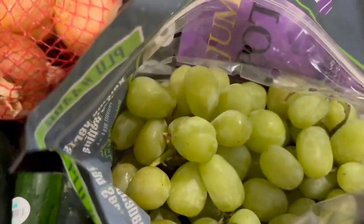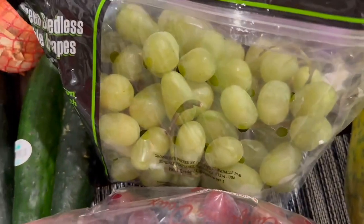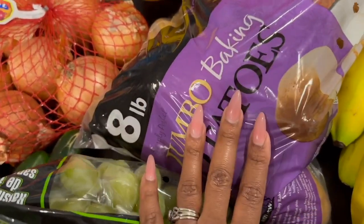We have some grapes, y'all. Look at how big. I don't know if y'all can see on camera, but these grapes are huge. Like, Publix would never. We have some jumbo potatoes, y'all.